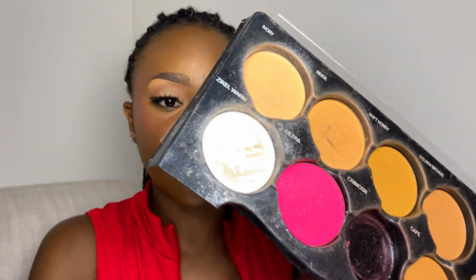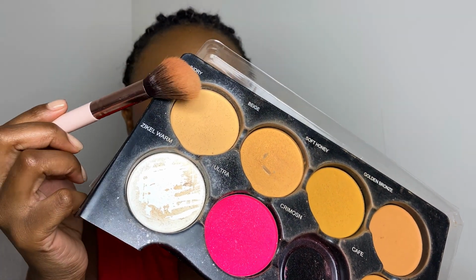So to achieve a complete bright under eye, you have to make sure that you have a bright concealer and bright powder. So I'm gonna go in with this white and just a bit of pigment so that I don't look like obviously a ghost. But yeah, this is how I like it.